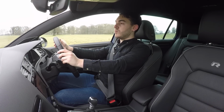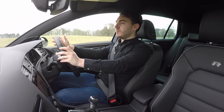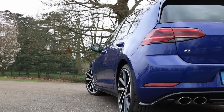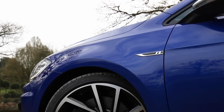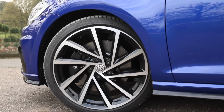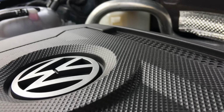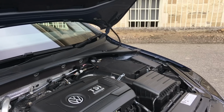Volkswagen Golf R has always been more Bruce Banner than the Hulk, a more refined, civilised brute as opposed to an all-out balls-to-the-walls kamikaze effort. This is the new updated Golf R, and Volkswagen have added a little bit of chili to the already potent hyper-hatch mix. Under the bonnet you'll find the same 2-litre 4-cylinder turbocharged engine, but it now kicks out 306 brake horsepower and 400 Nm of torque.